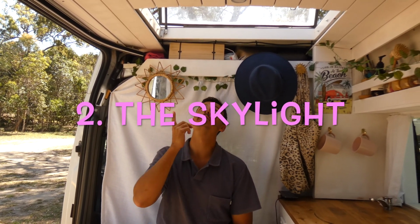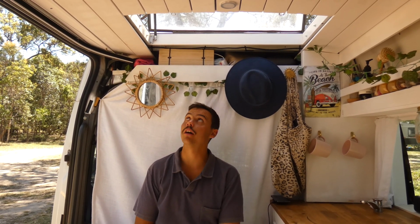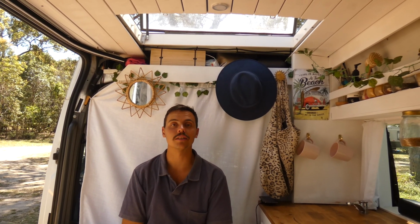The second thing that we love about Rio is this massive skylight that we put in. I just built that with stuff from Bunnings, and it just adds so much light, which is awesome. It was a big point for us to make sure that the van has lots of natural light. It creates a nice draft, a breeze can come through there, and just the light it adds is great. And then another big benefit of it is that it gives us access to our third favourite thing we love about Rio.